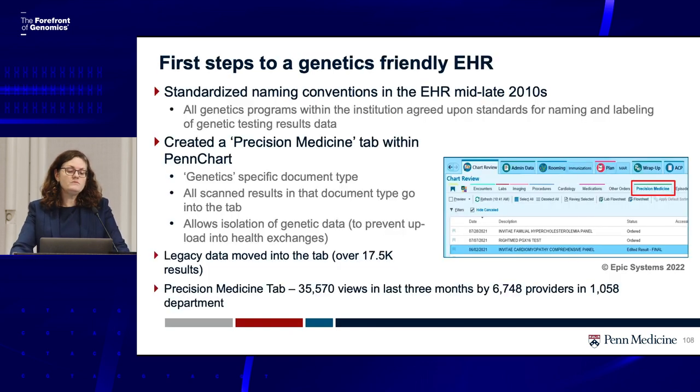So just to think about how you initially start to have a genomics-friendly EHR, I think it's really important to note that the process that we embarked on really started almost 10 years ago when the genetics programs at the institution standardized all our naming conventions. That's actually really important if you're to sort EHR data together and bring it together. You need to have standards for naming and labeling that work for everybody, and everybody needs to agree on them.